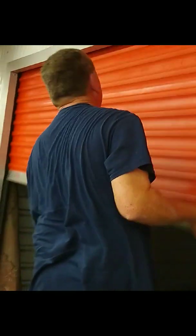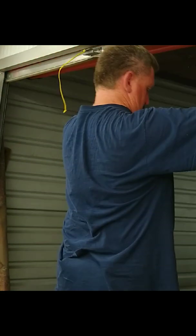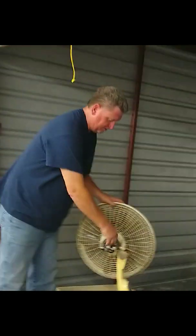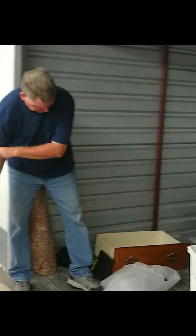We bought this unit, and one thing that caught my eye, you'll see there's a big screen TV in the back. Looks like they pretty much got everything, but that TV, I bought it for $10 just for that TV. So we're gonna open this up, show you what we got. Looks like probably no good here. Probably trash.